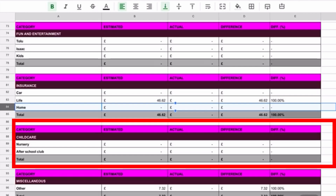Next up, we have childcare, and I don't have any childcare costs at the moment because of this whole lockdown situation. The schools are closed. Well, actually, the schools have started to reopen, but my child hasn't gone back to school yet. I've decided to keep him home, but because the children are not going to school at the moment, I don't have any childcare costs, so no money has been allocated to childcare for the month of June.